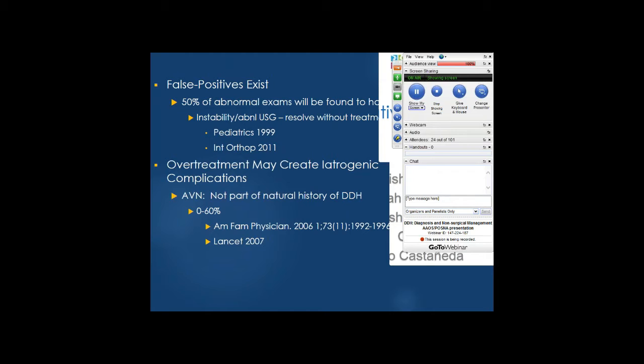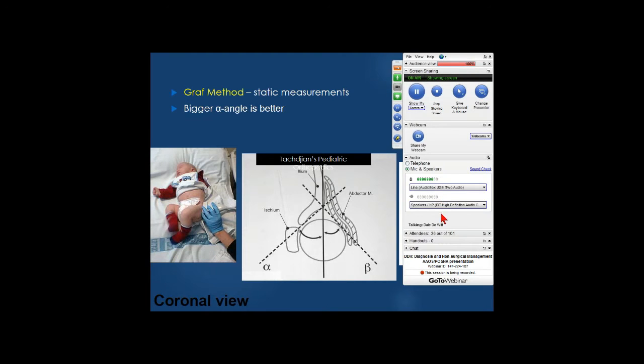There are several methods of ultrasonography for interpretation, the Graf, the Harcke, and several others that you may or may not be familiar with. I'm just going to review the top two. The Graf method is a static measurement, and as you know, a bigger alpha angle is better. And the alpha angle is, basically, this is a view of the AP X-ray of the pelvis if you look at it. And so the alpha angle measures the bony pelvis with the ilium here and the acetabular roof.